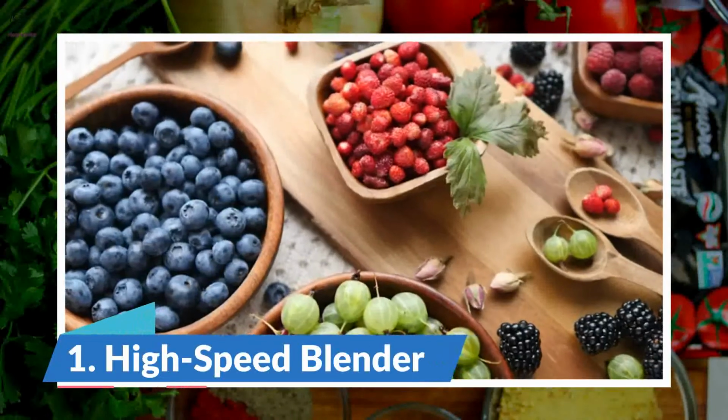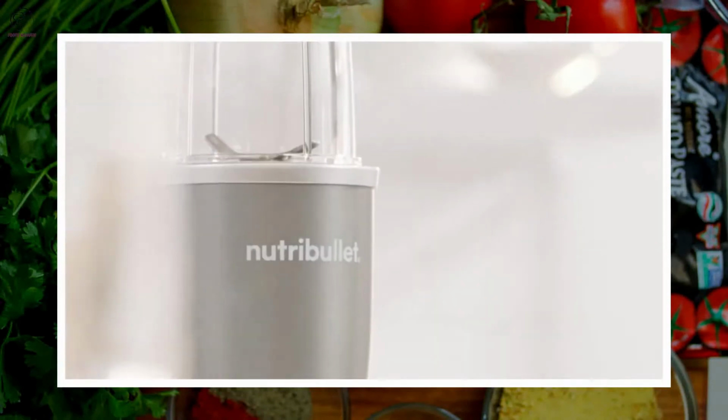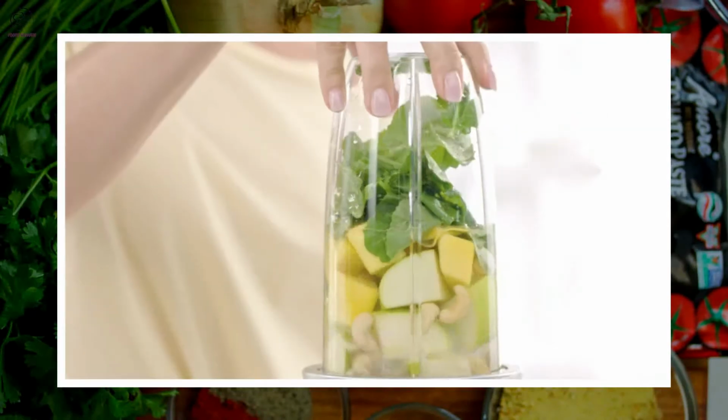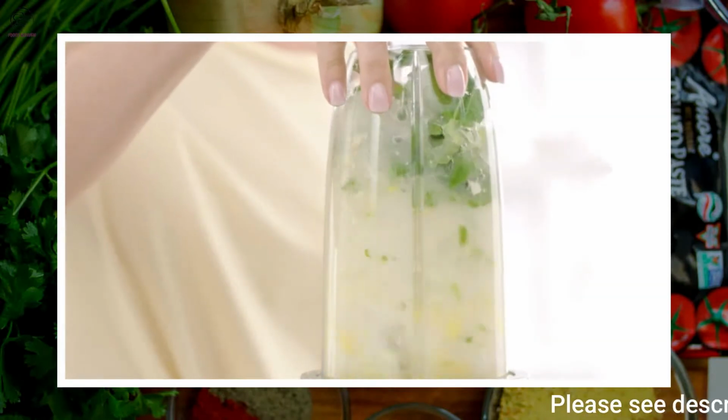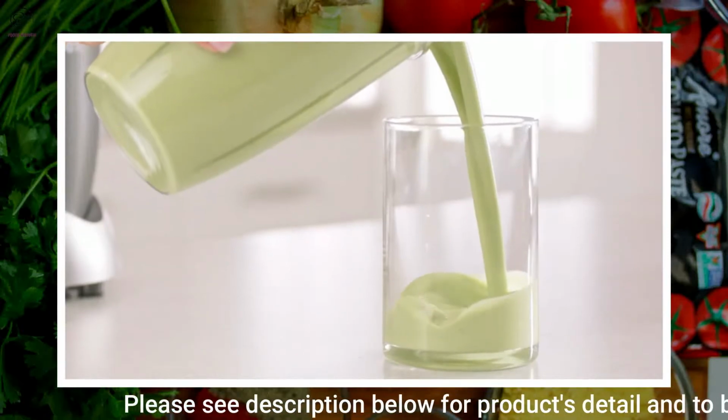Number one, high speed blender. The NutriBullet is the fastest, easiest solution for making nutrient packed smoothies. Load up your favorite whole foods like nuts, berries, and spinach, then push, twist, and blend your way to a healthier lifestyle.